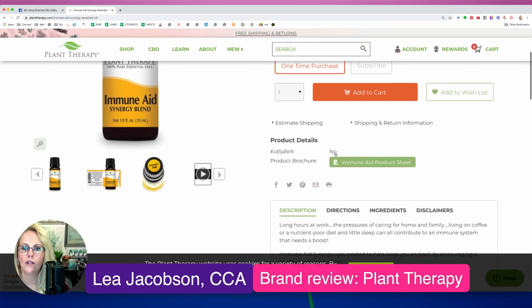So to be clear, essential oils do not boost the immune system. I see here they have immune aid. They can support the immune system, but they do not boost the immune system. That's what you want to look to herbs for, especially elderberry. But what they can do is kill germs.